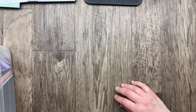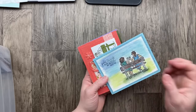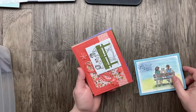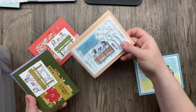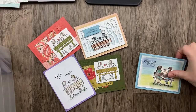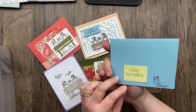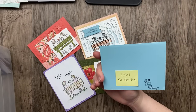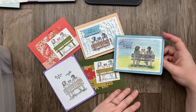All right, our next group of cards. And we have, I'm adding this one. We've got our Curly Girls and Cara, although I think Cara couldn't swap this time. And they all used the same stamp set. Well, so did Leslie. So I'm going to start with Leslie's card. Leslie Van Metnitz. Sorry, Leslie, if I got that wrong. Same stamp set, so I thought I would group it together.